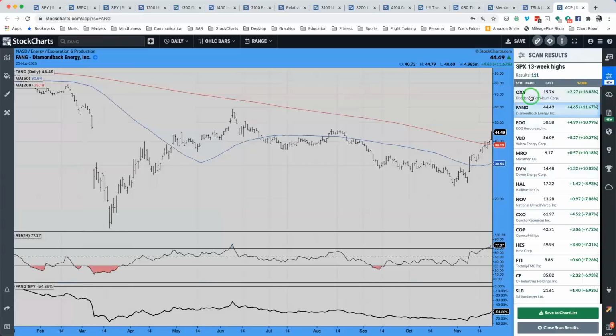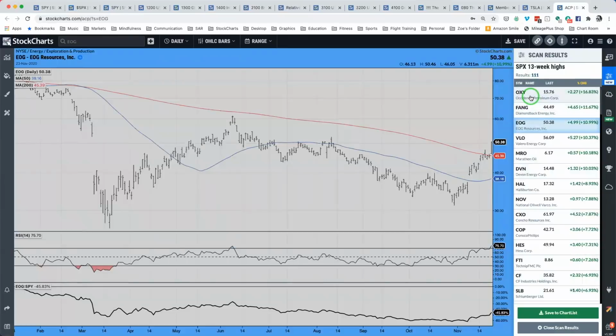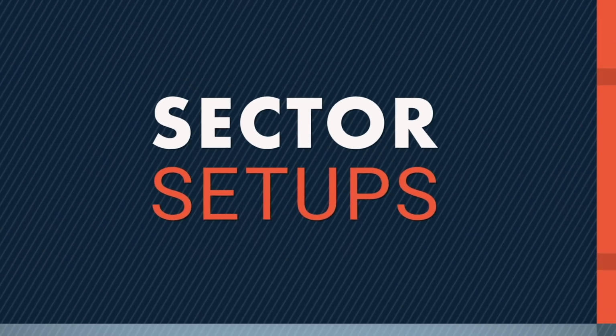You can click on the first one, hit the down arrow to just quickly flip through each of those charts. It's a really impressive way, once you get a screen that you like to follow, to look for ideas, just to manage the overall movements in the S&P and the markets. It's a really powerful way to do it. That's just a new feature that was added in the last week, and I wanted to make sure that you were aware of it. Let's get to our next segment called sector setup.